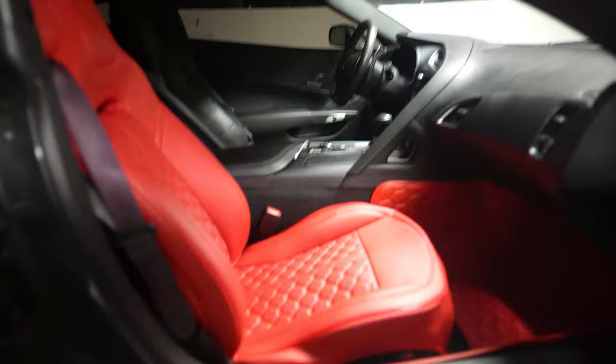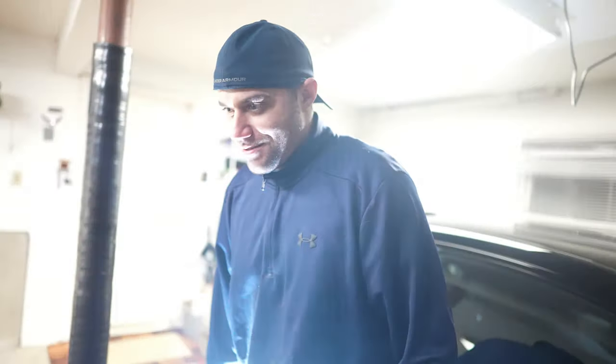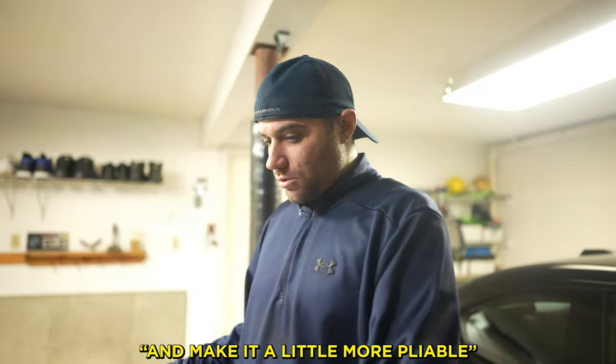There's the stock side, and then the red side outside. On the other side, we're kind of just going to breeze through the install. It's easy enough. Anyone can do this. It's all the same stuff as this. I would think you'd definitely be able to heat up the leather and make it a little more pliable, or you just sit in it over and over and over.